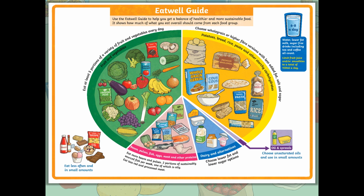You'll notice as well, we've got that little group to the side, which are the crisps, the sauces, the muffins, the chocolate and the ice cream and the biscuits. Now these foods do contain things which our body can use, but the problem for these foods is that they often contain a lot of sugars or a lot of fats, and so we have to make sure that we're careful about how much of them that we eat. Alright, now we're going to move on to looking at nutrients.